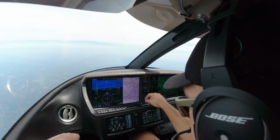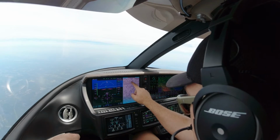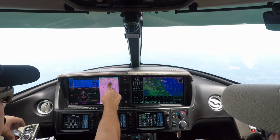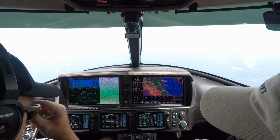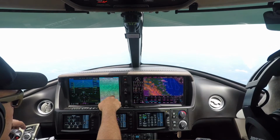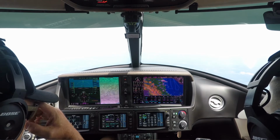Descend, maintain 14,000. Prescott altimeter is 2975. Cadillac at 2100, final approach fix. LPV minimum is 283. Airport elevation is 83. Touchdown zone is 83. Maintain 14,000, vectors at about 3,000. It's normal. Minimums will make that easy.